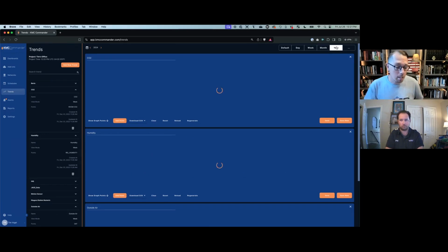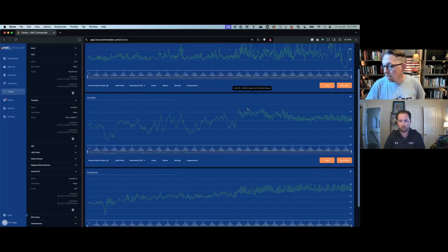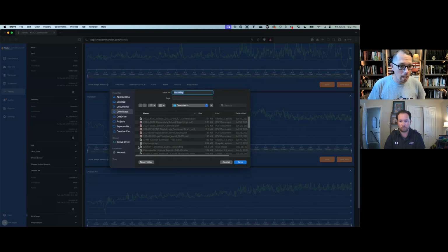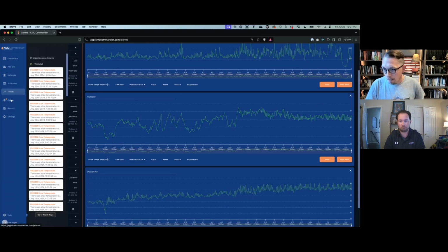And the nice thing about this is like I said, we store it long-term and short-term. It's all accessible. It's all accessible through the API, but it's also all accessible here by just saying, now I want to download this CSV in the current view, and now I could download that however I'd like and put it wherever I'd like. And it just shows up in an Excel document, which you could pull up.